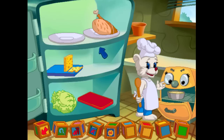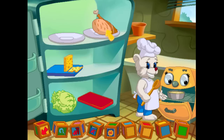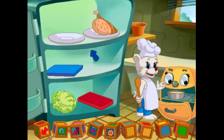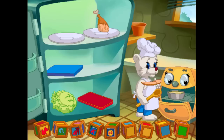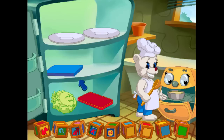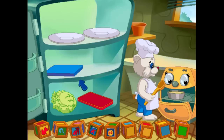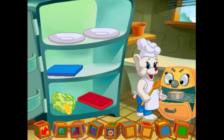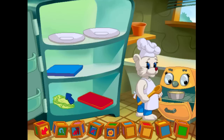Now I have to ask you for a different item. Please bring me 3 slices of cheese. 3 slices of cheese. Now, I need something else. Please bring me 3 slices of turkey. 3 slices of turkey. Now, I need something else. Please bring me 5 leaves of lettuce. 1 leaf of lettuce. 5 leaves of lettuce.